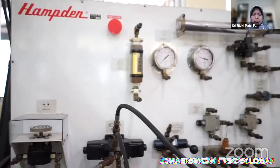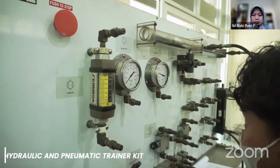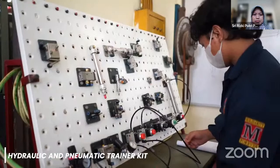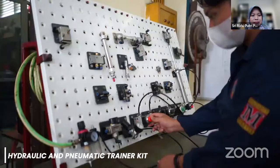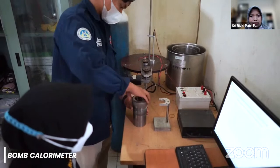In the energy conversion laboratory, some equipment can be used for learning and research activities, such as: 1. Hydraulic and pneumatic trainer kit. 2. Bomb calorimeter to measure the calorie content of the fuel material.